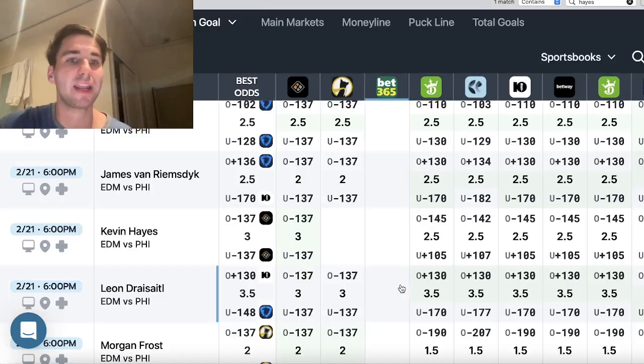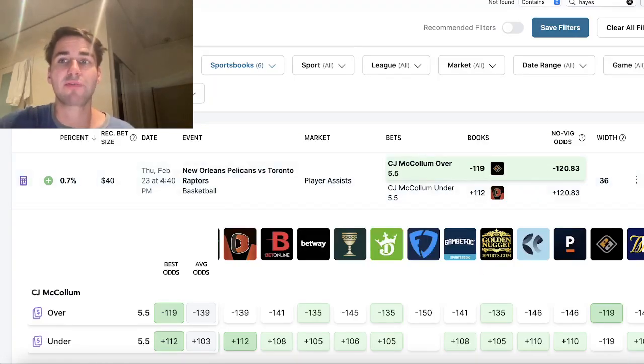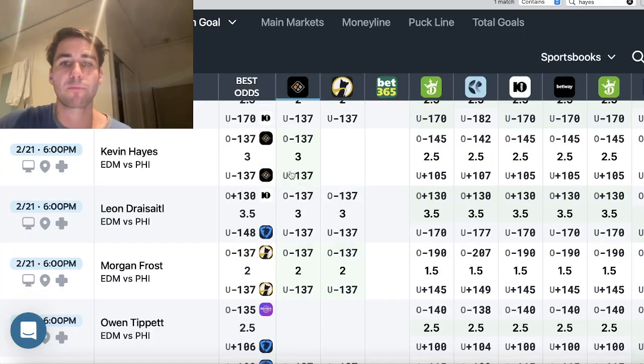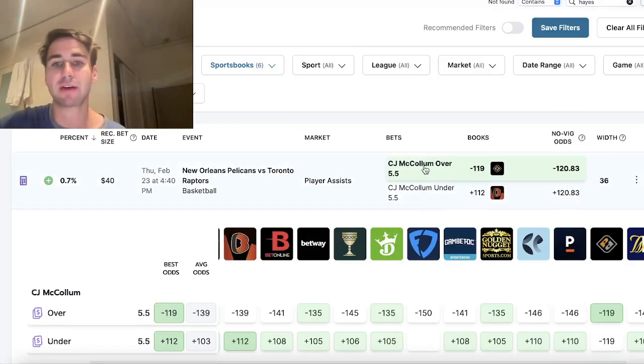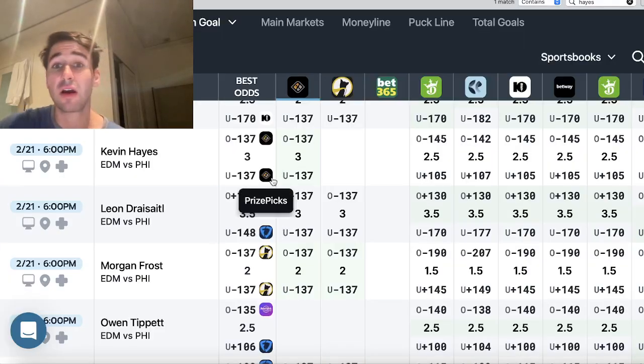So the next play I ended up going with is Kevin Hayes under 3 shots on goal. So the EV tool works differently than the screen, right? The screen is more flexible. The EV tool just compares lines set at the same level, right? So here every book has McCollum's line at over under 5.5 assists. Whereas what the screen does is it lets you see, hey, where do books have the line set at different levels?